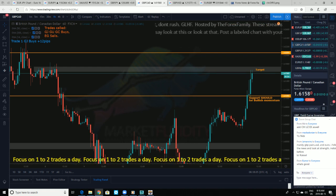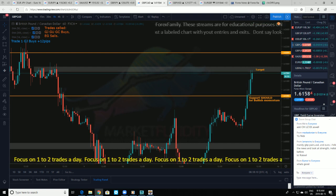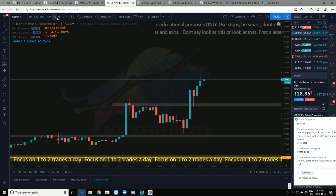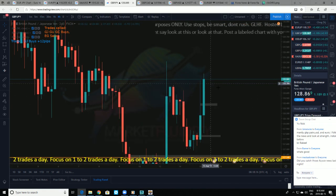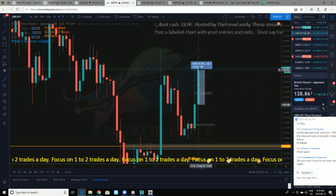Do you think GJ will fill the 4-hour wick? The 15-minute candle closed bullish above support. The GJ already filled the 4-hour wick. I'm not sure which 4-hour wick you are talking about. But this was the trade. This whole wick.